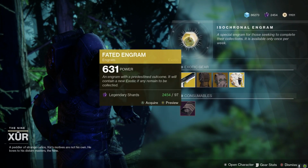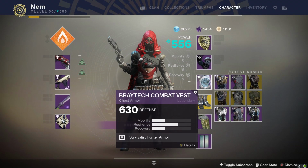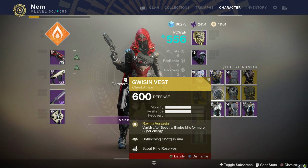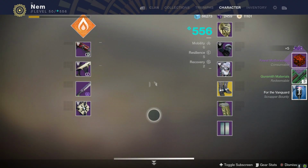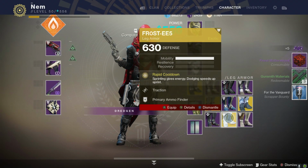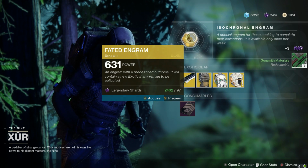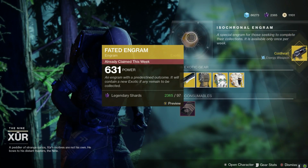And of course, we have the typical Fated Engram, which let me make sure I have some space, which I don't. Let's go ahead and get rid of the Gweissen vest just to trigger you Hunters out there. Bam. Okay. Do I have any here? No, I don't. Let's get rid of the Frosties. Actually, let's get rid of this. I don't like them. And let's see what we get from the Fated Engram. Come on. A weapon, because Nem is not allowed to have armor.